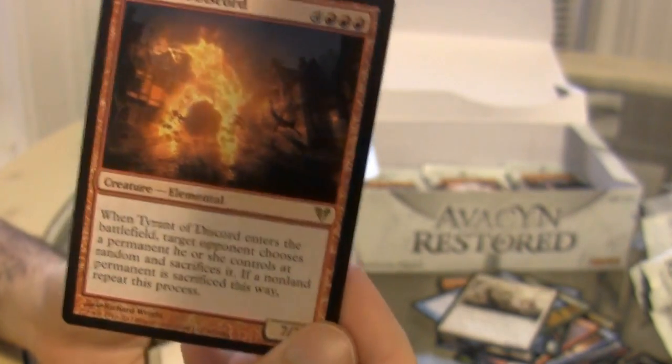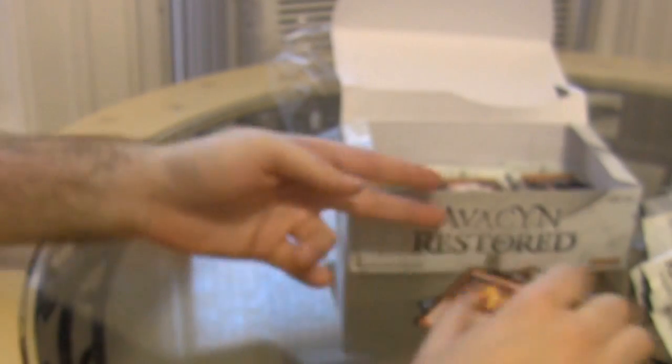Here again on the theme of things that cost too much mana. It's 7 mana for a 7/7 that blows up something at random. If it manages to not hit a land, remember this is turn 7, so most of the permanents are going to be lands. If it manages to not hit a land, it'll blow up something else at random, but most of the time it's going to hit a land, which doesn't help anyone.